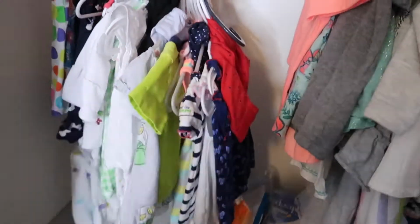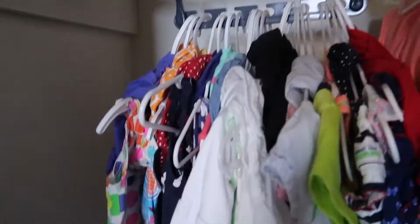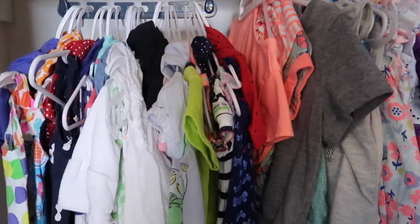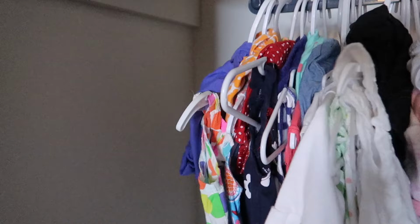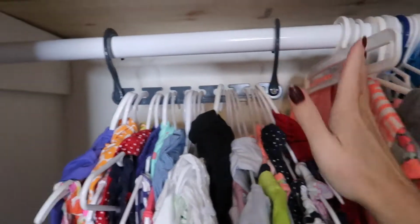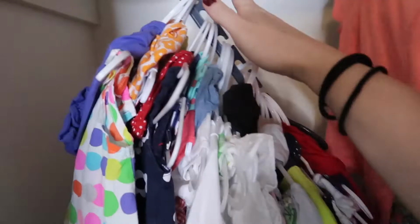Of course, when you want to get something out, you've got to have room in your closet still to expand whichever one you are wanting to get something off of. So in that sense, that's that much room that it's not gonna save you in your closet. But let's see how it goes. I'm gonna do a couple more.